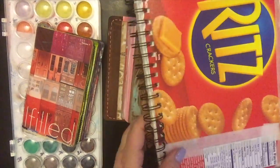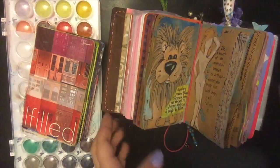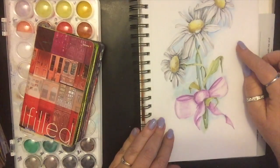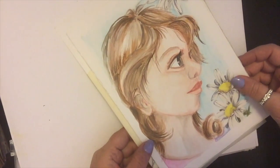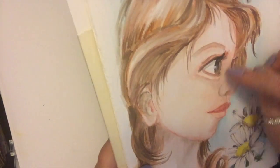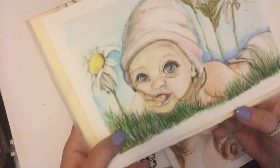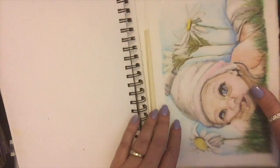Do you love that? I made this little Ritz journal. But see, this is more of the softness of the Close to My Heart palette. Let me see what I got going on here. I've got a little girl I can show you. Oh, here. So this is the softness of the watercolor palette that Close to My Heart offers. This is that number 11, and these browns are that 34 that I was talking about. So here again, she's all done in that 11. So it's just a sweet palette. It's a soft palette. It's not a harsh palette. It's a very soft palette that does a great job with flesh tones.